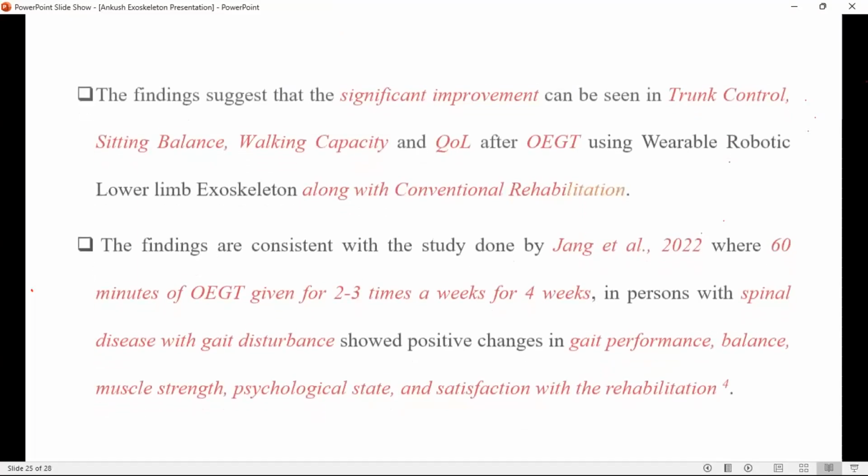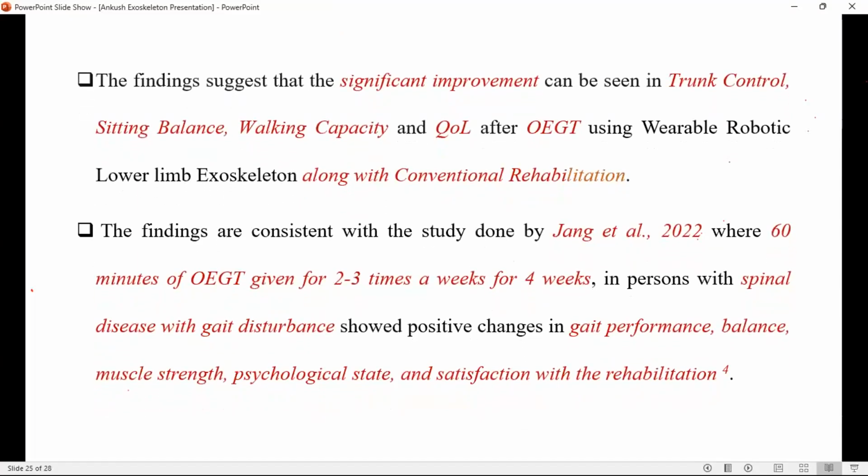Coming to the discussion, significant improvement was seen in trunk control, sitting balance, walking capacity, and quality of life after overground exoskeleton gait training using the wearable robotic lower limb exoskeleton, along with conventional rehabilitation. These findings are consistent with the study by Zhang et al. in 2022, where 60 minutes of overground exoskeleton gait training, 2 to 3 times a week for 4 weeks, showed significant improvement in gait performance, balance, muscle strength, psychological state, and satisfaction with the rehabilitation.